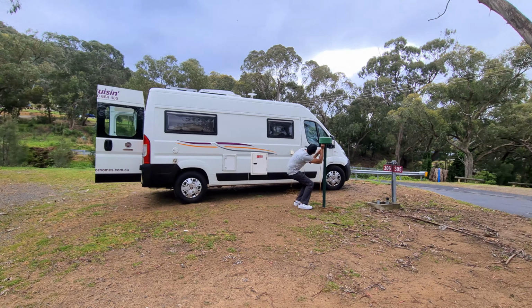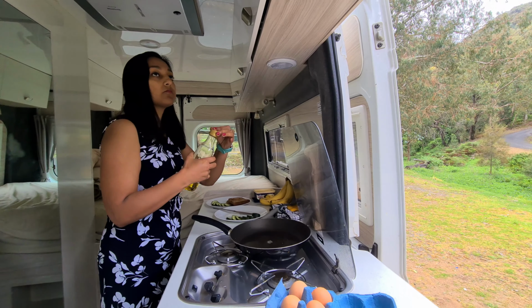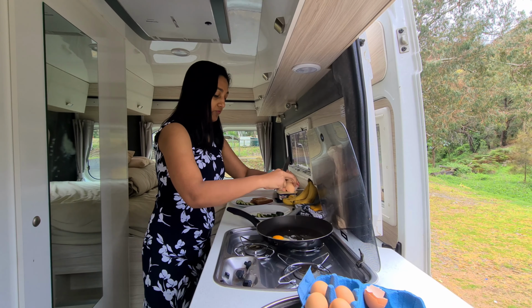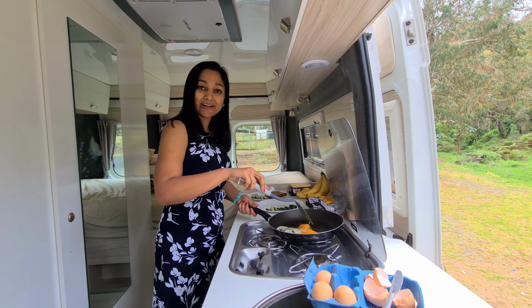It's day 3 of our van life. Today we are leaving Barranjup and heading towards the Sapphire Coast. We will just wind up, finish our breakfast and start from here. We are making some toast and some scrambled eggs.